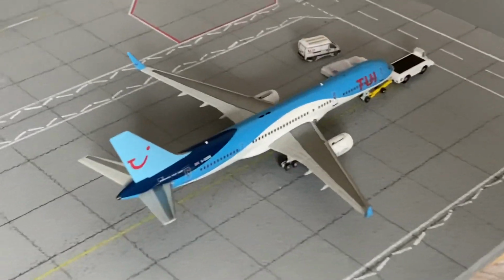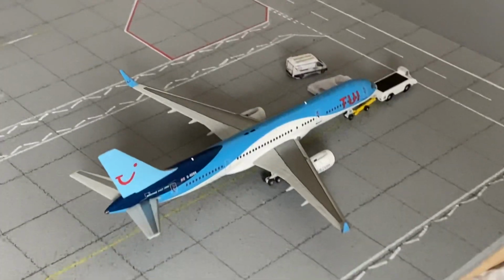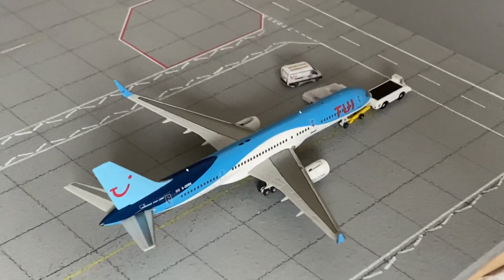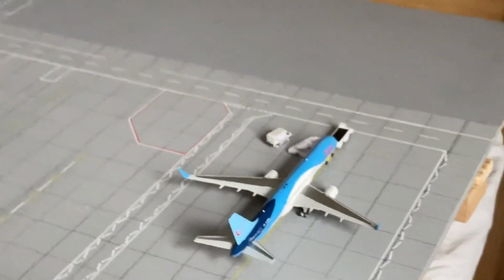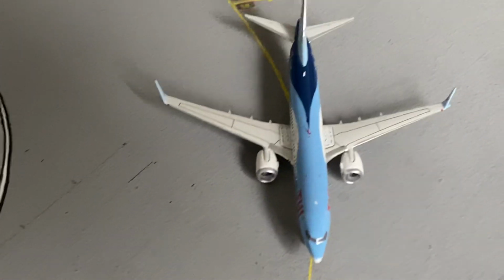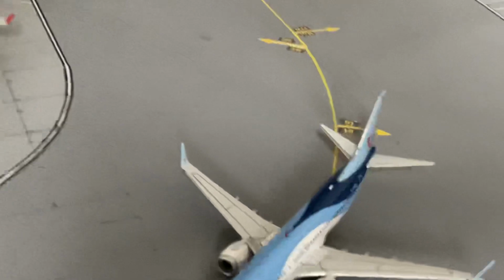I'm so happy NG Models have released a 2E liveried one, and I believe even Thomson 757s. I've got the First Choice one at home. That will be for my display collection, as I call it. So yeah, sad to see them, but unfortunately the TUI Max has taken over now, and their time has finally come to rest. Well, from the charter side anyway.